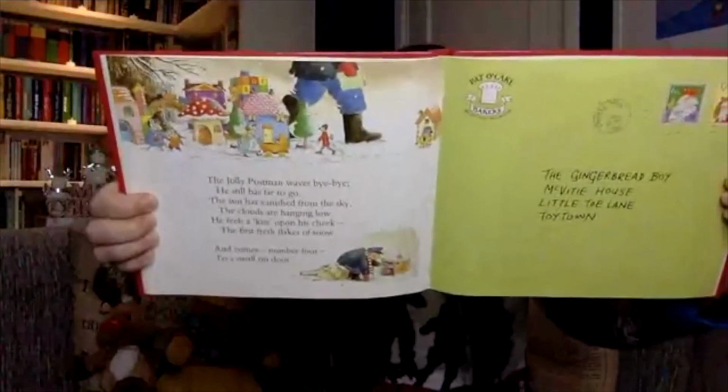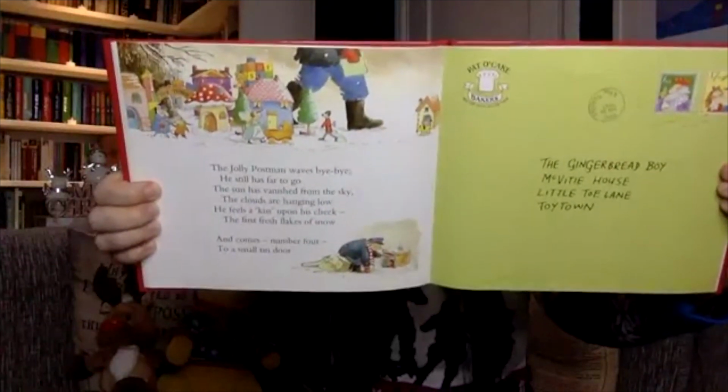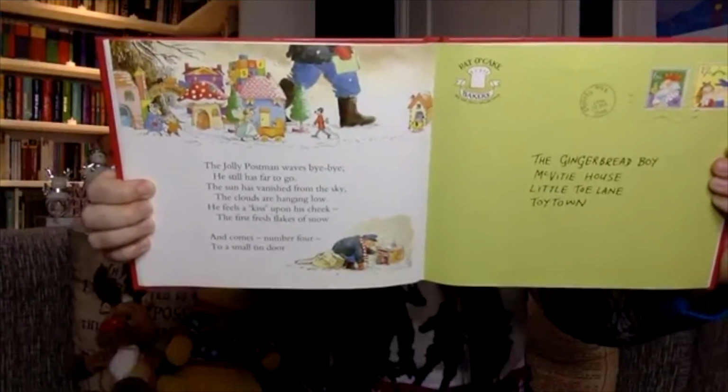The gingerbread boy, McVitie House, Little Toe Lane, Toy Town. And the postmark on this one is Crooked Mile, and the envelope is Patter Cake Bakers. We use Jolly Miller flour. So let's see what the gingerbread boy has got for Christmas.